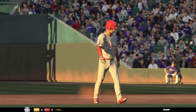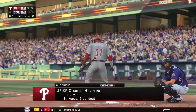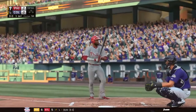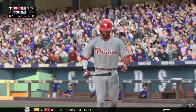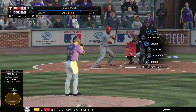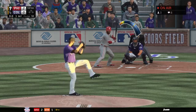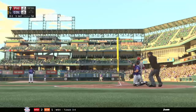Center fielder Odubel Herrera will stand in for the 3rd time now, still without a hit, so that streak could be in a bit of jeopardy. And I think that's in the back of his mind, but it's not something he's really focused on. He just wants to get up there and put a good swing on the ball. Drops in a strike to start the at-bat. 0-1.